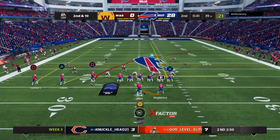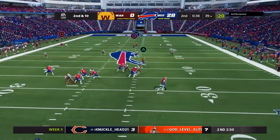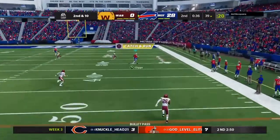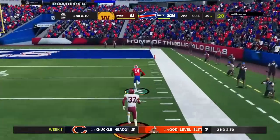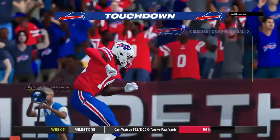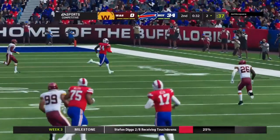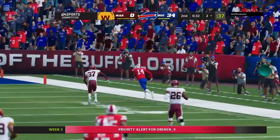They'll try again, 2nd and 10. On play action, Allen. He'll buy some time right. Going deep for Diggs. And it looked like he got the feet down, did he? Yes, it's a catch. And all the second touchdown on the season. And the Bills open the lead up to 34-0.